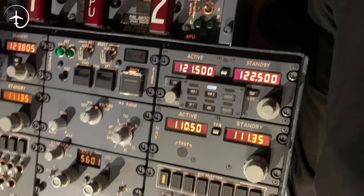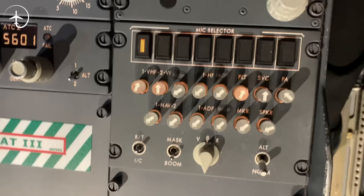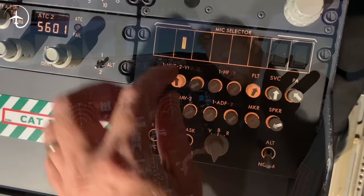There we go. Now, this means that radio number two is now set up for communication, but you still can't communicate unless you have set up the audio control panel. If you go two steps down, there's a big panel with loads of buttons with arrows on it. Press the second one from the left, VHF2, it's called. You press that and put the arrow below it up to the mid position, the 12 o'clock position. This means that you now have the volume set correctly.